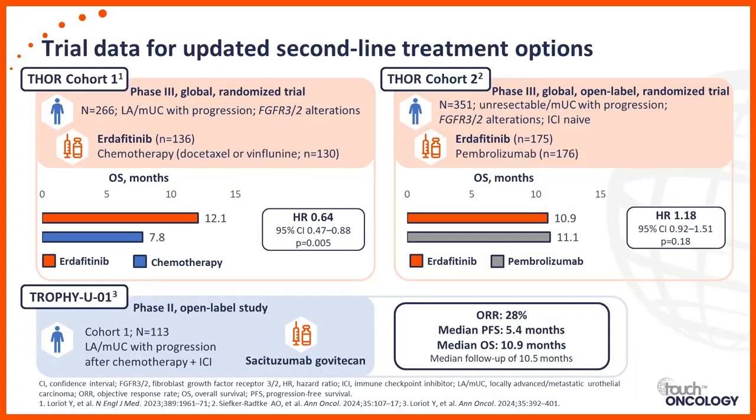So the data for the treatment of second-line therapy for patients whose cancers have progressed after first-line chemotherapy and immune checkpoint inhibition is based around really a series of studies, one of which is the THOR study, which looks at patients whose cancers have FGFR alterations. The THOR study had two cohorts, those patients who previously received chemotherapy and immune therapy and randomization against basically a Taxol or more chemotherapy. And that was a positive study for OS with a hazard ratio of 0.64. And that makes erdafitinib a standard of care for those patients whose cancer progressed after chemotherapy and immune therapy.